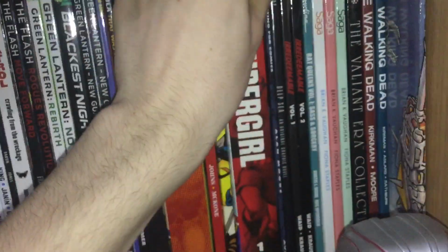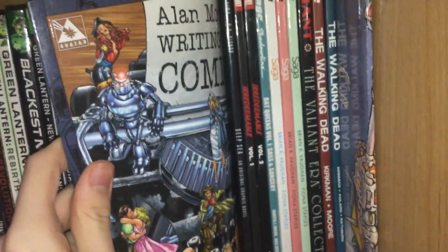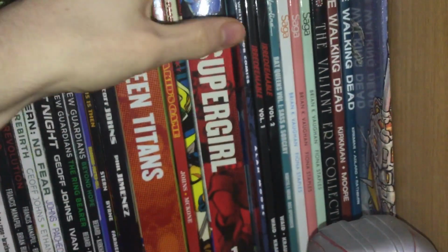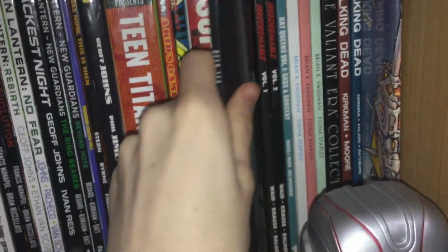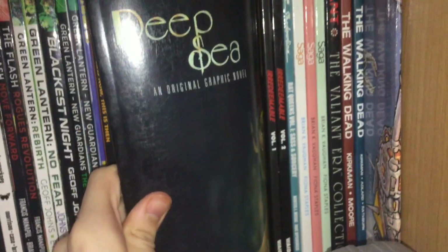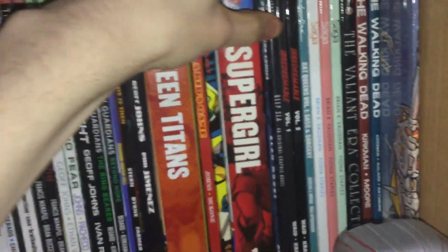So now we're into the independent stuff. This is Alan Moore's Writing for Comics. I'll get back to you on that one. I haven't read it yet. I read the introduction. Deep Sea. I got this for free. I haven't read it yet. I'll get to it someday, though.